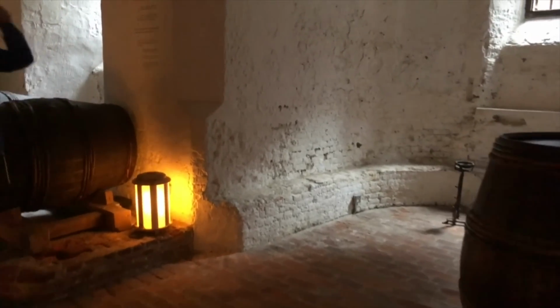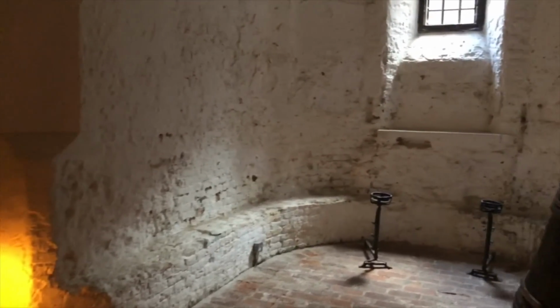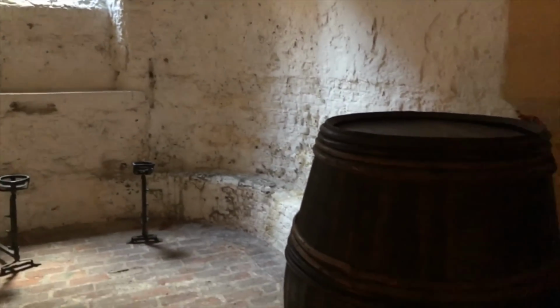Now, when we come over here, I'm going to share a little ghost story with you. Hampton Court is said to be haunted by numerous spirits, one of whom supposedly resides in this cellar, the Sandman. And if this isn't your sort of thing, feel free to skip the next 30 seconds.